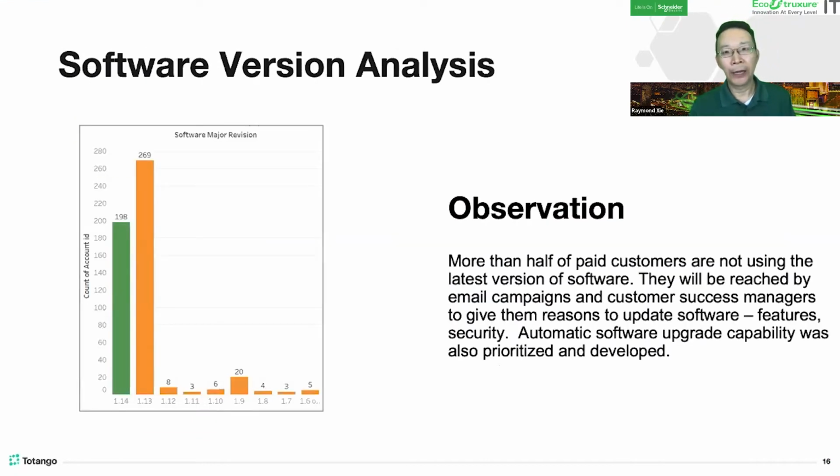Software version analysis is very useful as well. In this example, we learned that more than half of our customers are using an older version of the software. Therefore, we developed an automatic software upgrade capability.